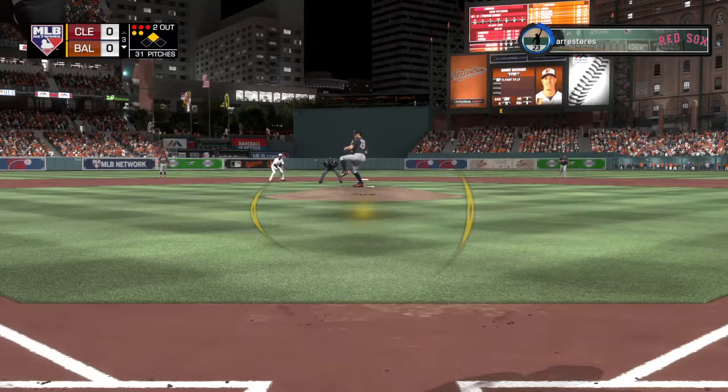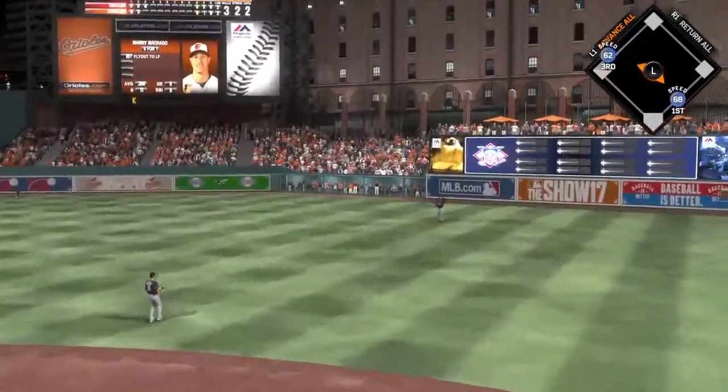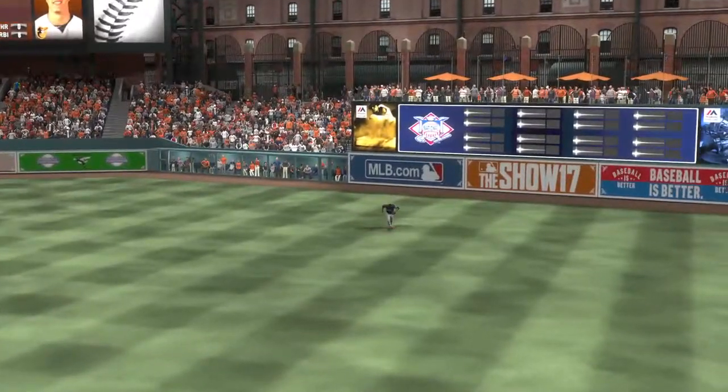Now on 3-2 as a pitcher, you've got to go with the pitch that you feel most comfortable throwing with. Puig is there, and he'll make the catch to return.